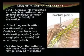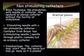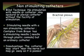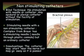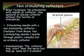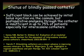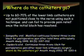However, blindly inserted catheters have their own mind. They go as they wish to go and not as you wish them to go. You cannot steer your catheters as you would steer the tip of an endoscope. So it can go any which way that it wants. So you think that you have placed your catheter very well, but your catheter may be elsewhere. So the status of blindly placed catheter has been criticized quite a bit.